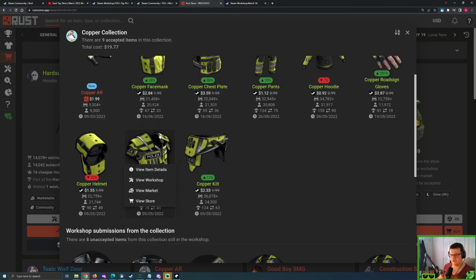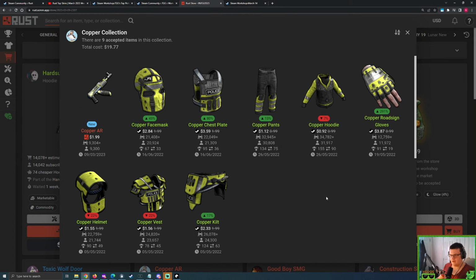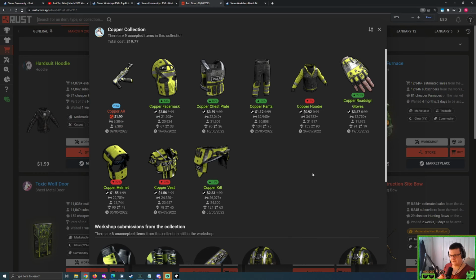Do you like what you see? Do you want to buy... Well, do you think boots and gloves will cause all of these to go up in price? Independently, I don't think so, but if we keep seeing more copper skins being accepted, much like this, when I saw this accepted this past Thursday, a few days ago, there were copper skins on the front page.